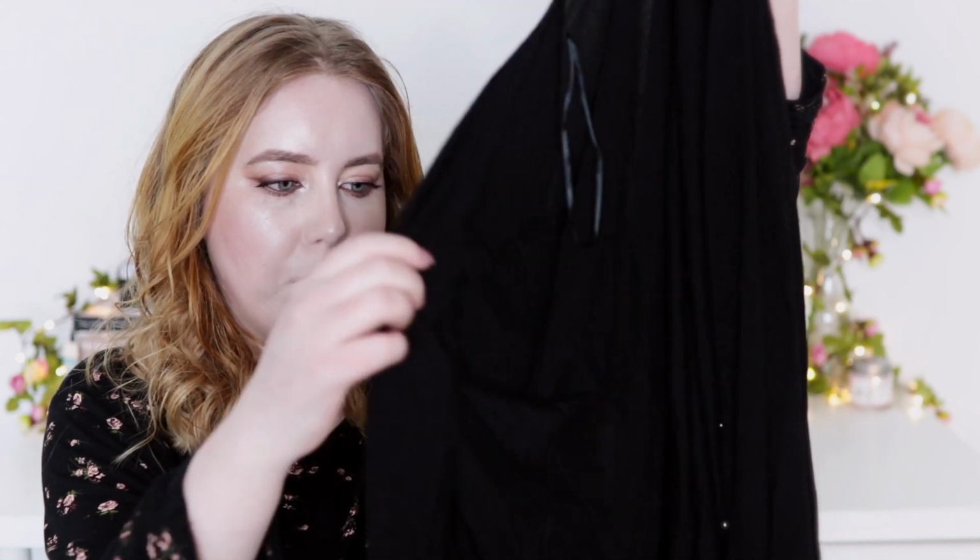So the first is this very simple black cardigan with gold buttons. I actually picked this up towards the end of last year, but they still have it. I checked when I was in there. It doesn't look that great when I'm holding it up, but I will try it on as well. This is a size 18 to 20 and it was only £5.50.